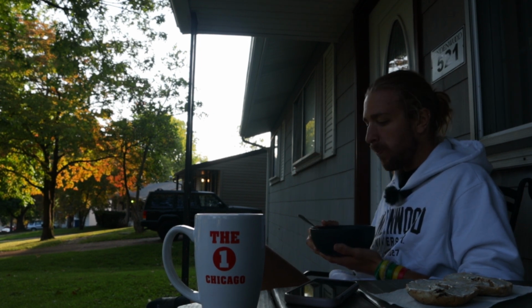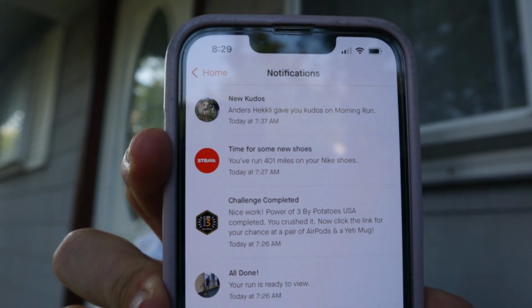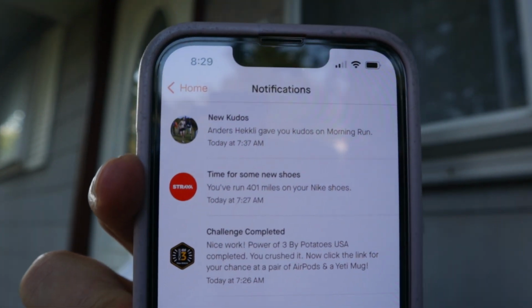So this morning at practice, I got one of the simultaneously worst and best notifications as a runner that you could get. I got the "you've run 401 miles on your Nike shoes." I have my Strava set up to give me a notification every time I hit 400 miles on all my running shoes. I do this because it gives me enough time to look for a new pair of shoes, order them, and have them in before I hit 500 miles.